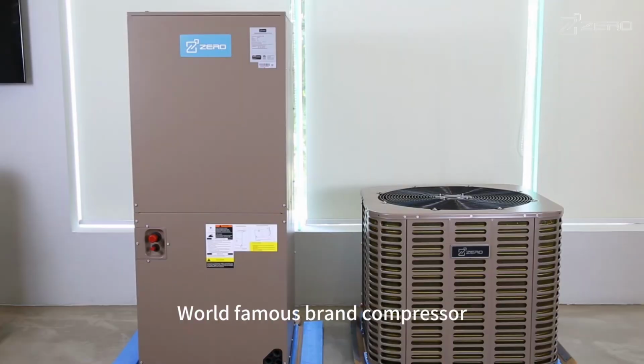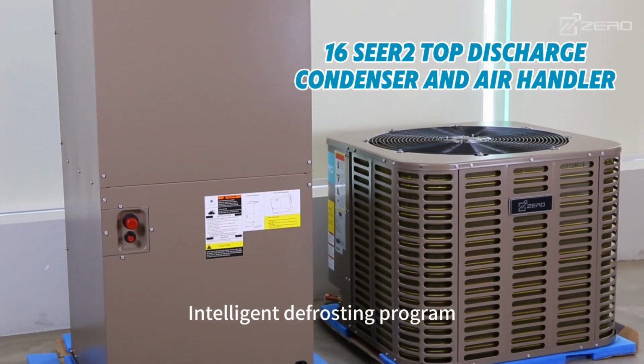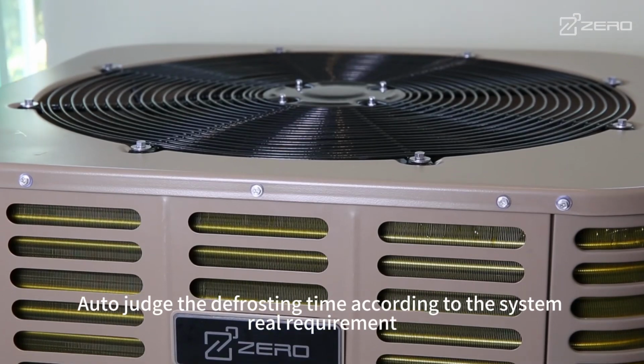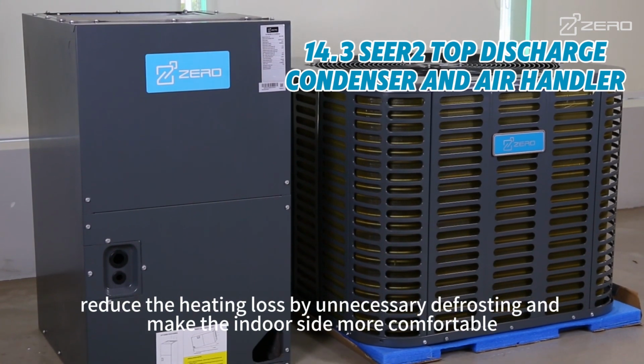World-famous brand compressor. Quick response, stable operation, low noise, small size, and lightweight. Intelligent defrosting program. Auto-judge the defrosting time according to the system's real requirement. Reduce the heating loss by unnecessary defrosting and make the indoor side more comfortable.